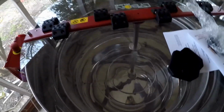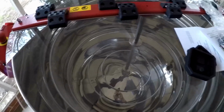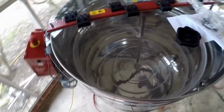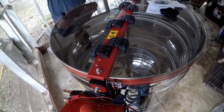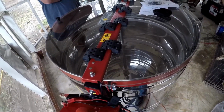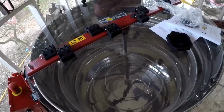Is that honey sliding all over? Yeah, it looks like where they tack welded it down there. But it is really getting it right now. And it's already quieter. Yeah, this thing is going off right now. I'm just curious.